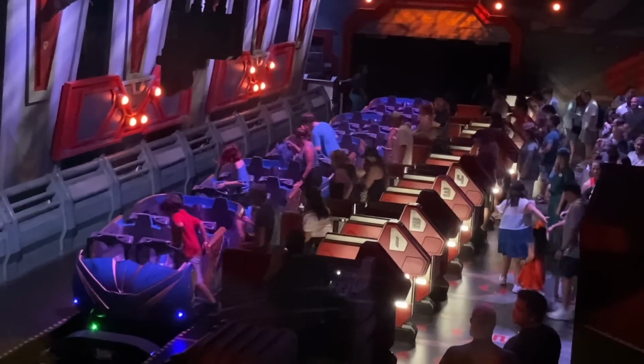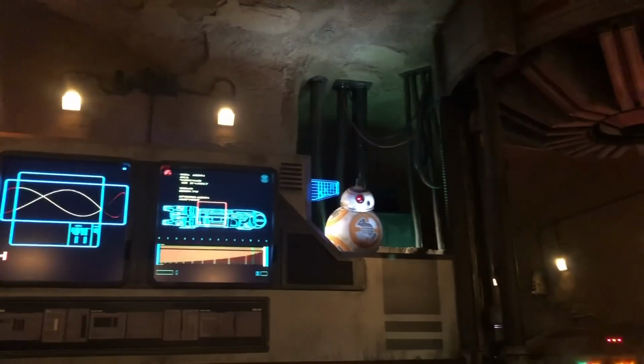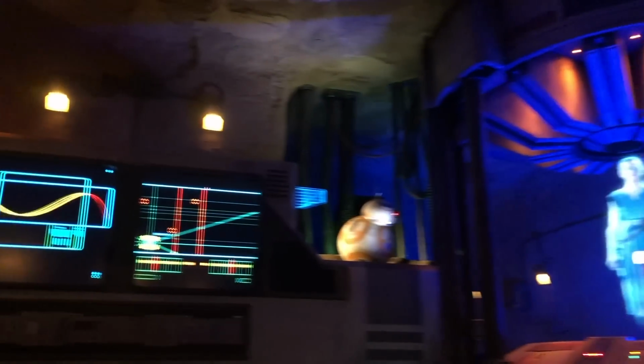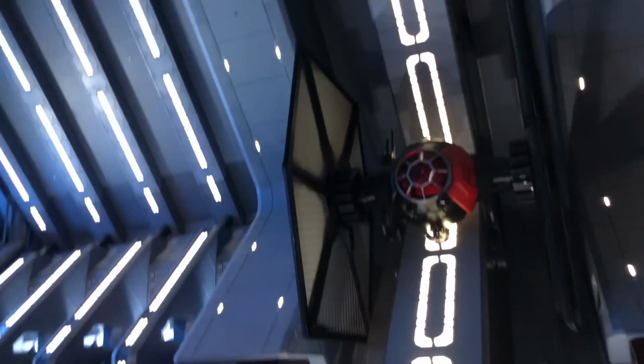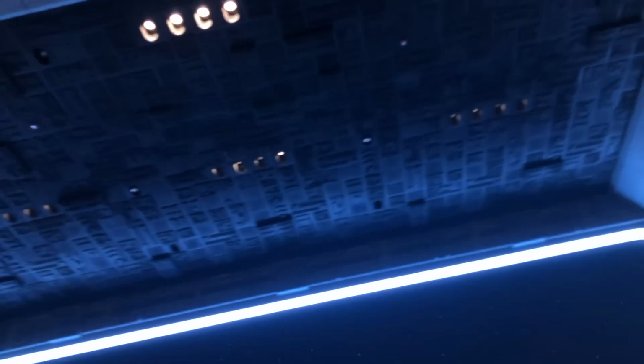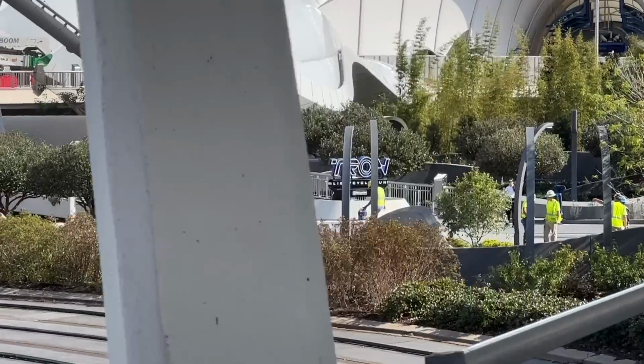No pressure, right? The other big problem with virtual queues is that boarding groups are snatched up almost immediately after they go live. I'm talking 10 seconds after that 7 a.m. drop. All the boarding groups are gone. So if you get on the My Disney Experience app just a few seconds too late, or your Wi-Fi connection decides to cut out on you at the worst possible time, it could cost you a Tron ride.